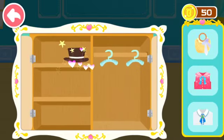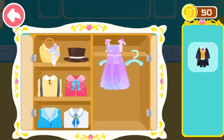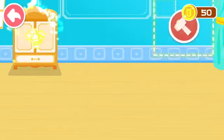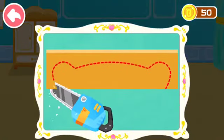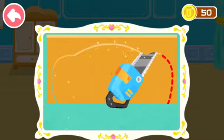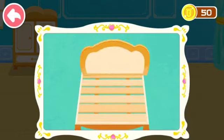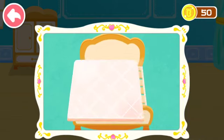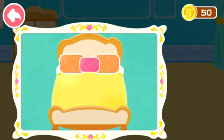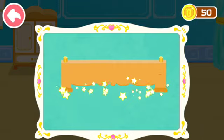In the wardrobe. Awesome! Let's saw the bedboard. Bed is ready. You're off. Next, let's assemble the dresser.